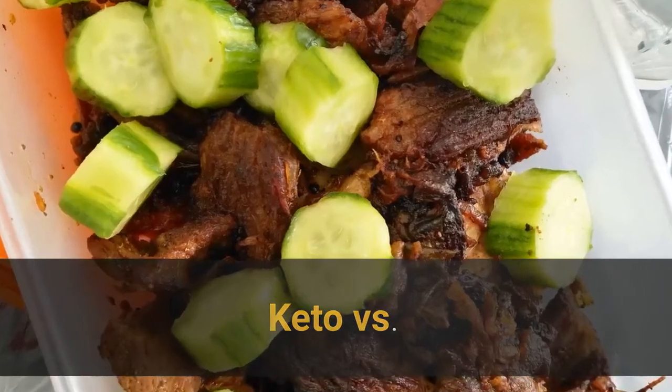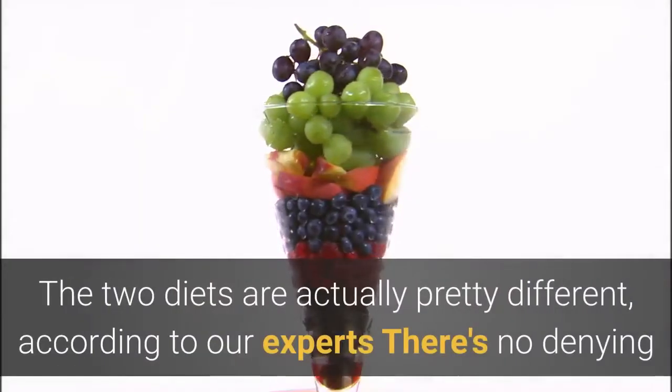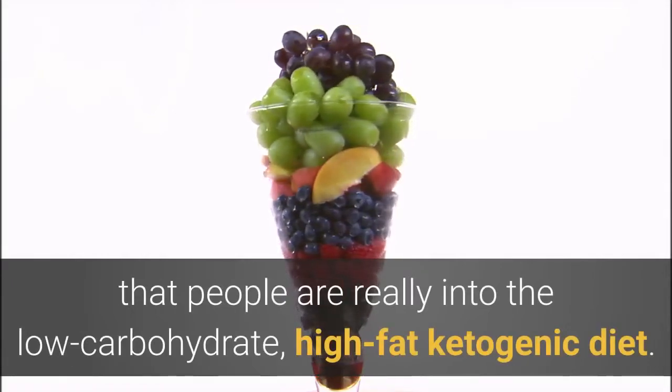Keto versus Atkins. What's the difference between the low-carb diets? The two diets are actually pretty different. According to our experts, there's no denying that people are really into the low-carbohydrate, high-fat ketogenic diet.